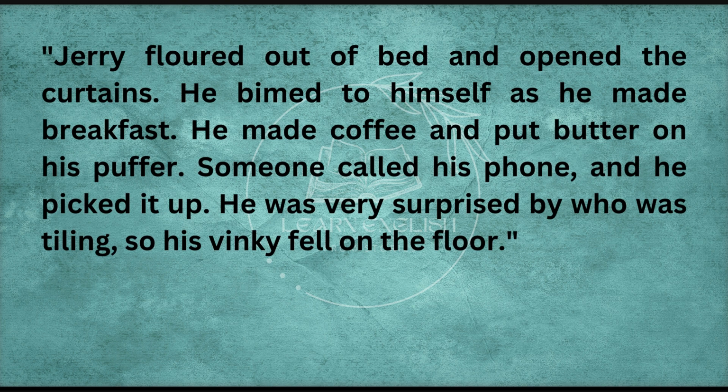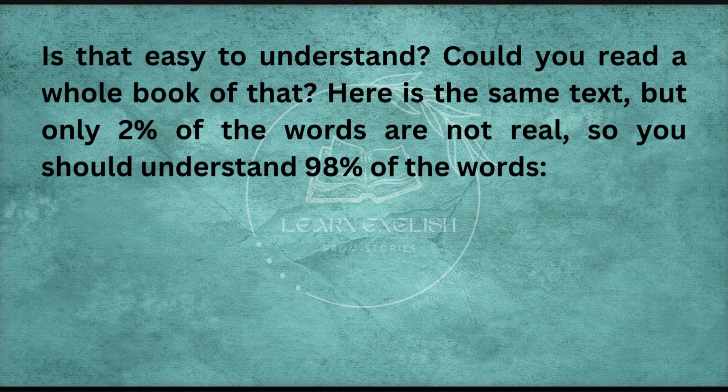Jerry flowered out of bed and opened the curtains. He bimed to himself as he made breakfast. He made coffee and put butter on his puffer. Someone called his phone, and he picked it up. He was very surprised by who was tiling, so his Vinky fell on the floor. Is that easy to understand? Could you read a whole book of that?